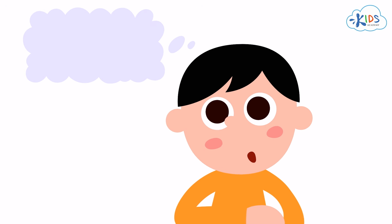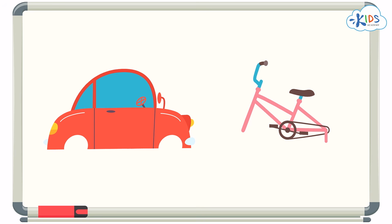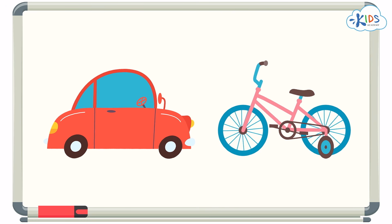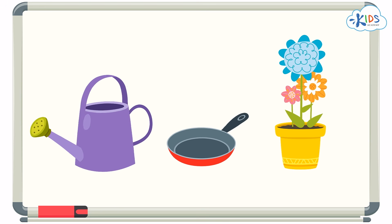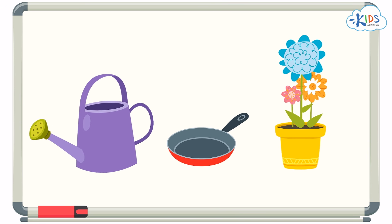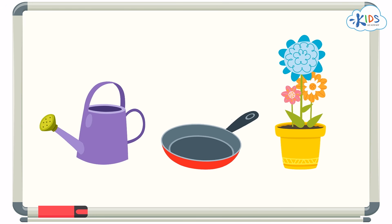Can you imagine a car or a bicycle without wheels? That doesn't look right. Wheels fit together with cars and bicycles. They belong together. How about these objects? Which ones fit together? Let's take a closer look at each object. The first object looks like something you use to water flowers or plants. The second object looks like something you use when cooking.